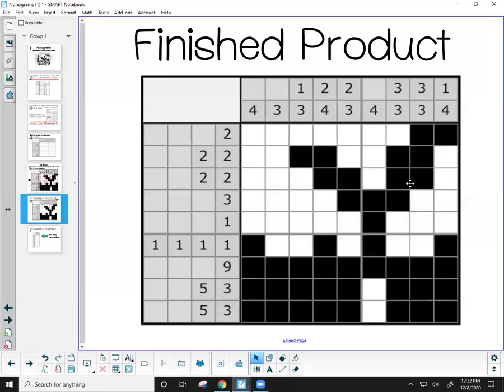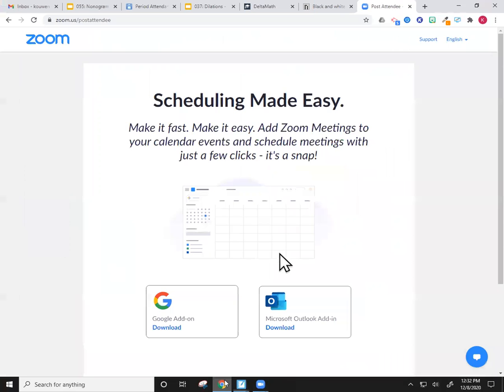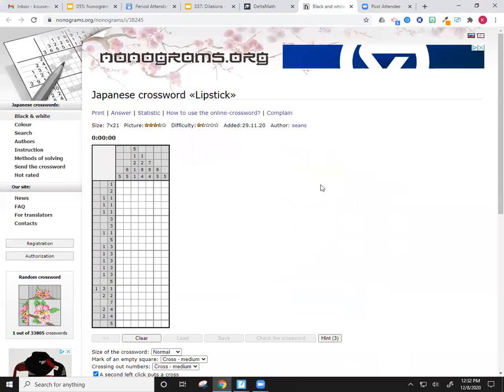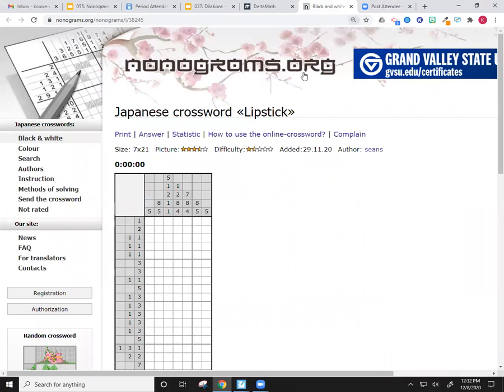All right, so now the way we did it is kind of tedious, but I needed to talk you through it a little bit. I'm going to show you what it's going to look like on the website that we're going to use. Okay, so the nice thing about using the website is if you're wrong, it's going to help you figure that out. All right, so let me see if I can zoom in a little bit here for you.